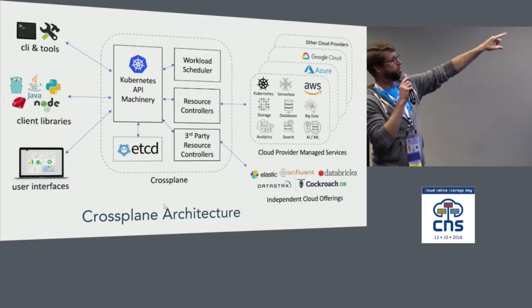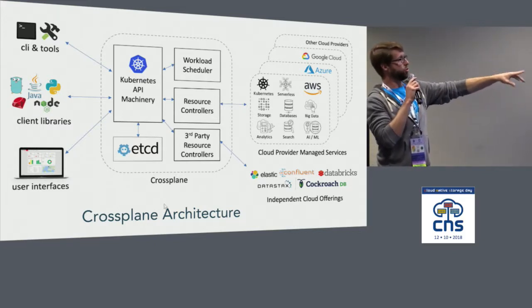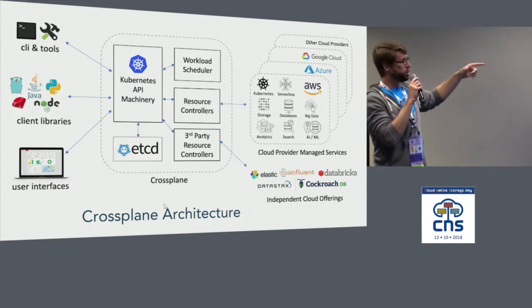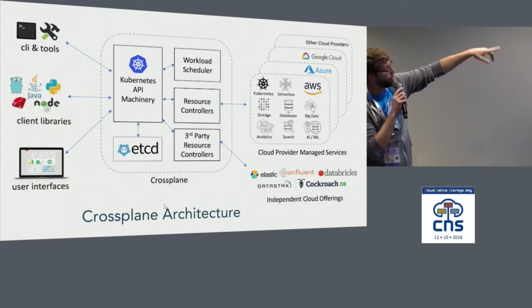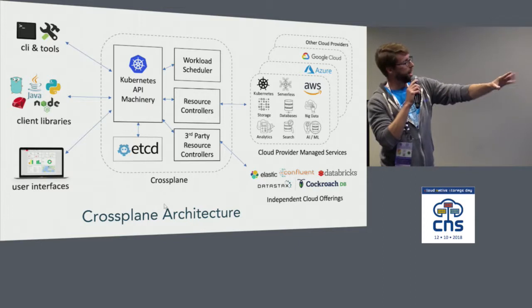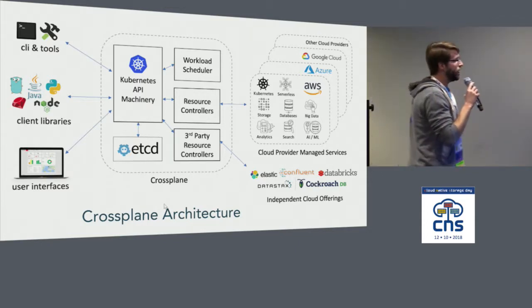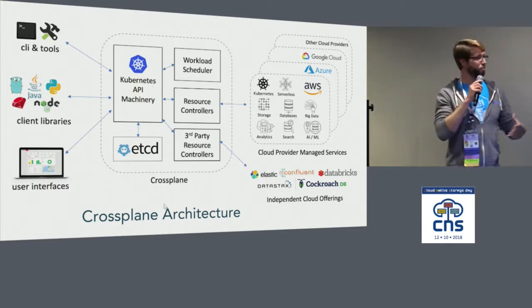We got the scheduler in the top right. We have our resource controllers and some third-party resource controllers as well that all build on that Kubernetes API machinery. And since it's using the Kubernetes API, that allows us to use kubectl, other libraries, UI, and such on the left side to interface with it. And then on the right side, we have all the different cloud providers, Amazon, Azure, Google Cloud, and some third-party independent cloud offerings as well that these controllers manage for you.